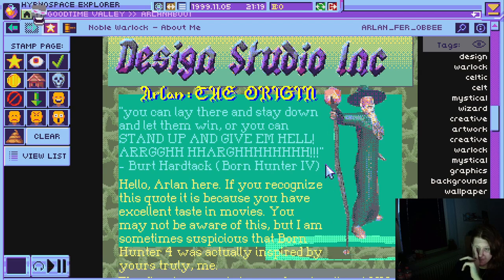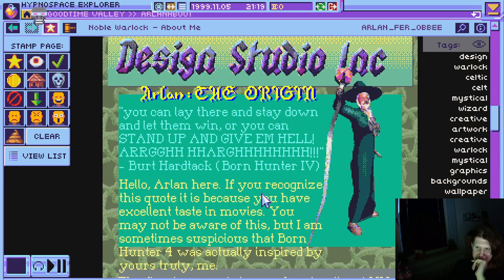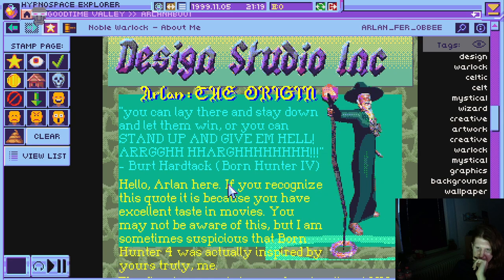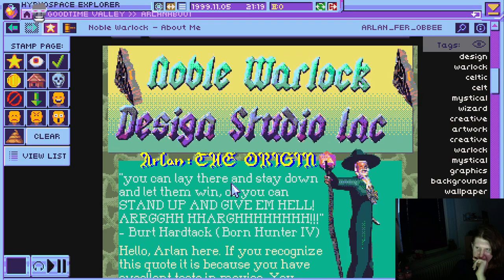You can lie there and stay down and let them win, or you can stand up and give 'em hell. Bird Hartak, Bone Hunter 4.